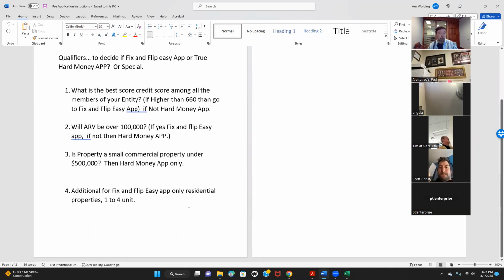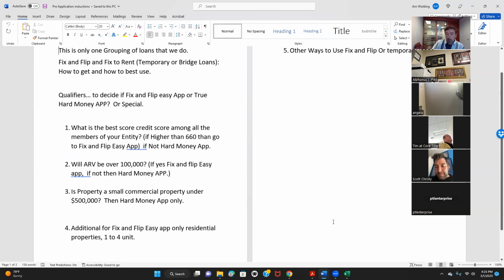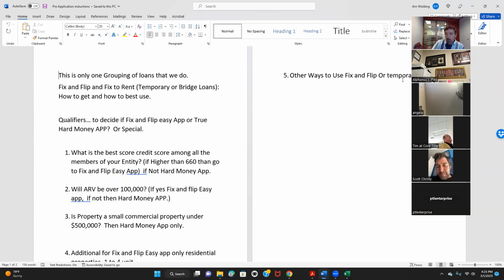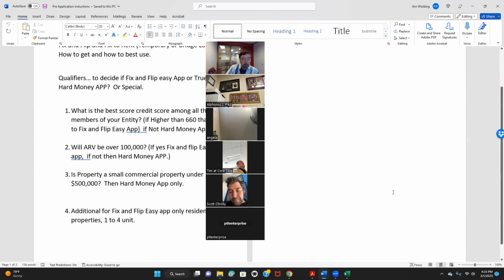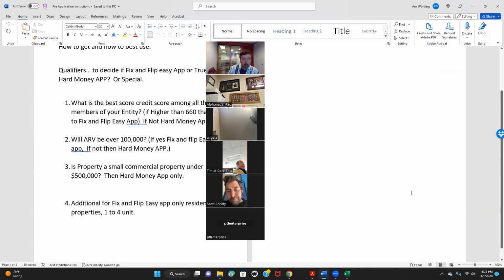Also, the Fix and Flip Easy app only covers properties that are 1 to 4 unit. So if you're over 1 to 4 units, you're going to need to call us, or you may need to do something what I would call special. Okay. We don't have everything on the website, but we do have additional products like spec loans and rental loans and so forth, which we will cover in another class, but can't cover everything in one single class.